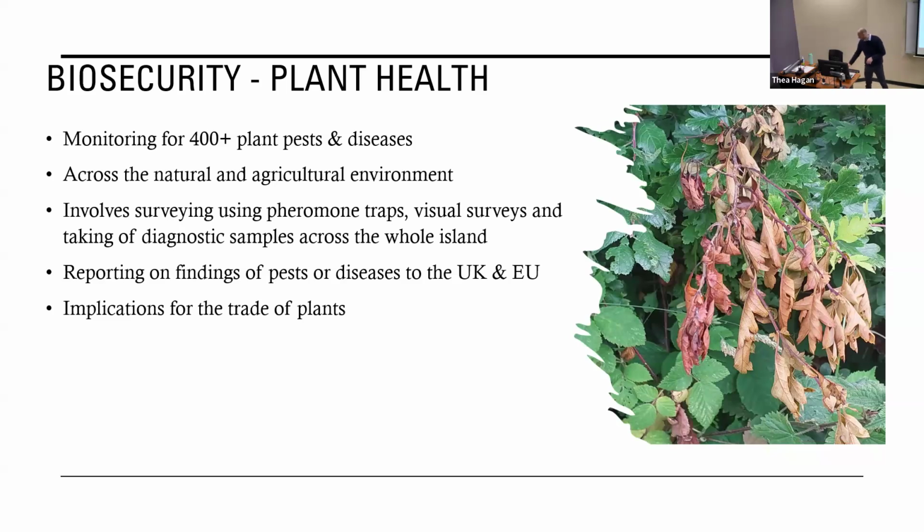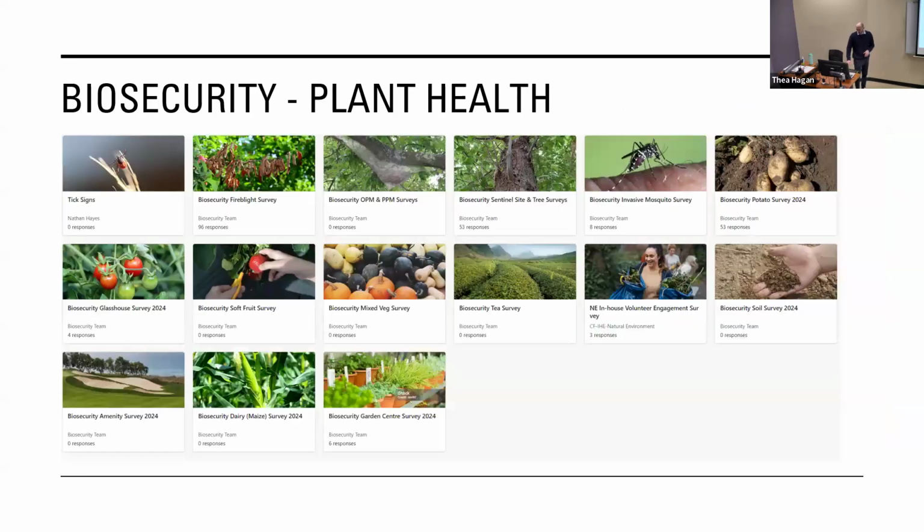I talked about the implications for trading plants. So this just shows how we group our surveys. It's not that important, but we can't survey for 400 organisms individually. Some of them are very important, so we do. But what we tend to do is group our surveys. Glasshouse surveys usually involve tomatoes and peppers and stuff like that. So pests and diseases of glasshouses get grouped into that survey, and we go out and look for them as a whole. That's an important strategy when you have a small team and lots of things to look for.